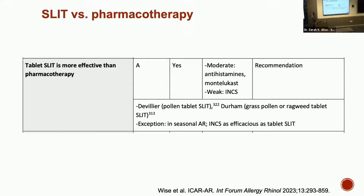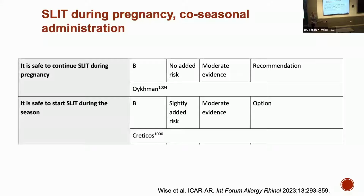Tablet SLIT is more effective than pharmacotherapy. Good evidence to show that. It is safe to continue SLIT during pregnancy. We do not initiate it during pregnancy. But if the patient is already on a treatment regimen, we can continue that. And that is also true for subcutaneous immunotherapy.